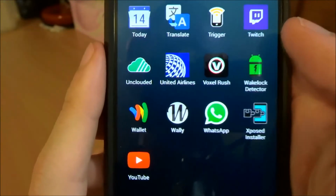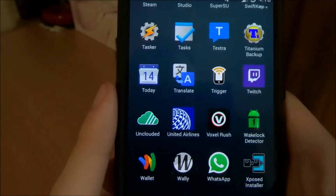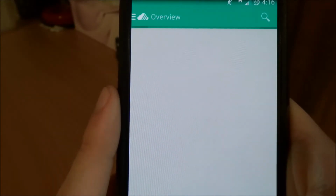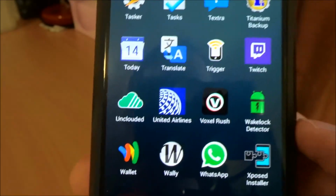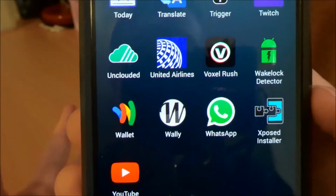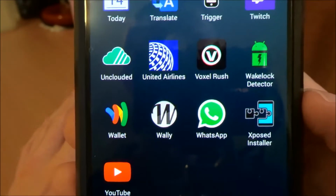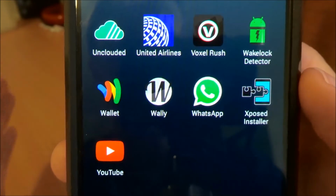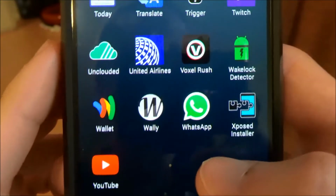And we're down towards the bottom here. Unclouded. This is another material design app. I don't know if that's going to show any information at all. Maybe not. What that app does is it lets you hook up different cloud sources like Google Drive and Dropbox, and it'll help you manage your storage. Like if you have duplicate items, it'll list those out for you. According to the developer, there's not a way to do this right now, but there will be a way to delete duplicate items. So I'm kind of waiting for that, and I'm sure that'll be part of the paid version as well.